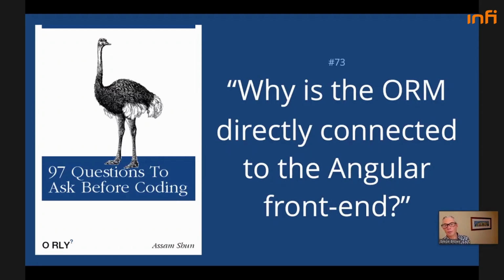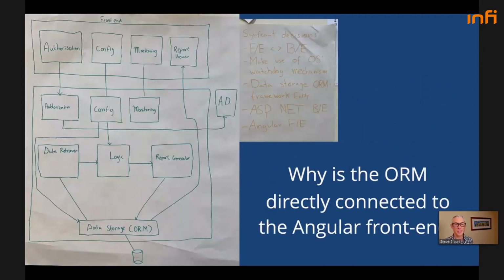Why is the ORM, the Object Relational Mapping framework, directly connected to the Angular front end? This is a bit specific, but bear with me for a second. This is one of the architecture diagrams I showed you earlier. It's the layered architecture. There's an Angular front end and a .NET back end. And if you look on the right-hand side at the top, there's a report viewer box, and it somehow has a link down to the data storage or ORM box in .NET.